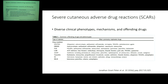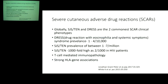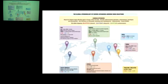They have diverse clinical phenotypes and mechanisms, even for offending drugs. As you can see, these are the different forms of SCARs. But for today, we're going to talk about SJS, TEN and DRESS, because globally, SJS/TEN and DRESS syndromes are the two commonest clinical phenotypes. And DRESS is a little more common than SJS, which is 1 to 4 in 10,000, and SJS/TEN is 1 to 7 in a million. In HIV patients, the prevalence is much higher. It's about 1,000-fold higher, which is 2 in 1,000 in HIV patients. And they all have T-cell-mediated immunopathology and strong HLA associations.